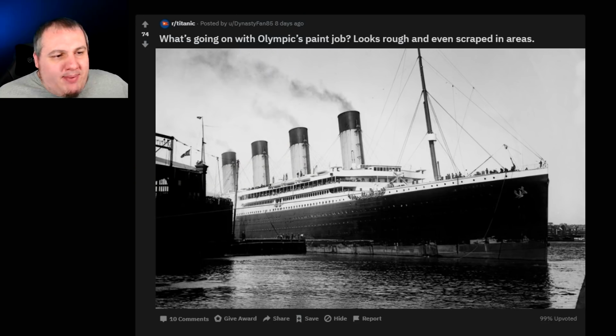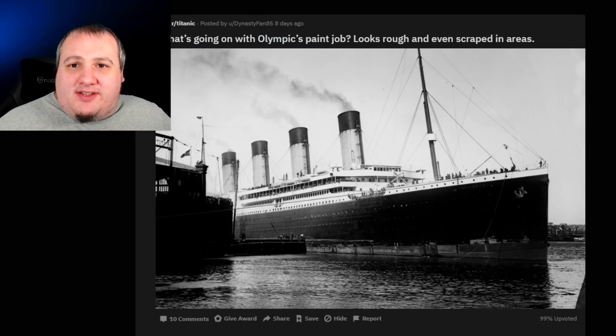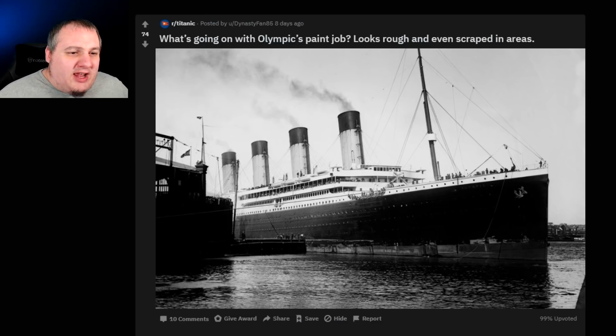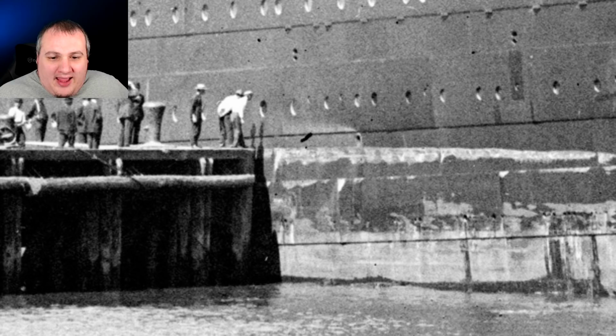What's going on with Olympic's paint job? Looks rough and even scraped in areas. Well, that's because it is a scrape. As she was turning into the dock, she clinged onto the side and it scraped along the side. It's a scrape. That's exactly what it is. As for the paint coming off, yeah, she had rough seas coming across and all that fresh paint came tumbling off. Hang on, let me get you a close-up. Hang on. Cooey! Anyone through this porthole? Yeah, that's the scrape right there, everybody.